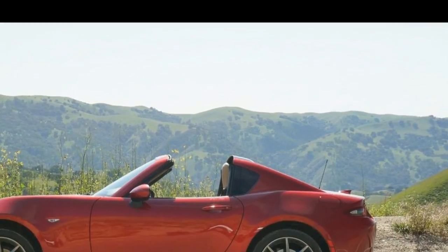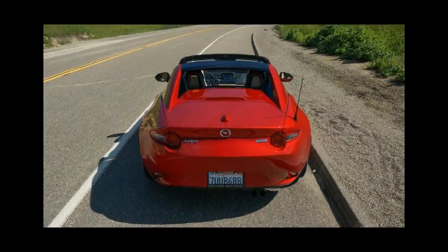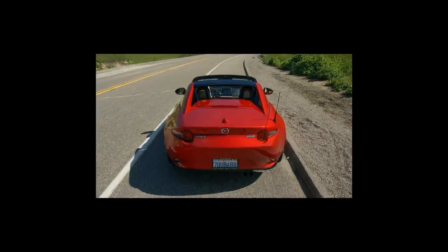A rear camera would be nice, but even with the RF's reduced visibility relative to the Roadster, it's not necessary. There's not much car behind the driver's seat anyway.